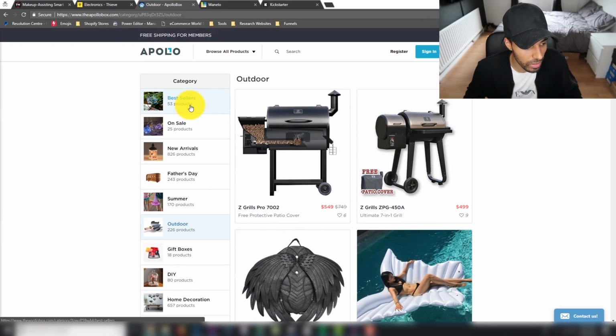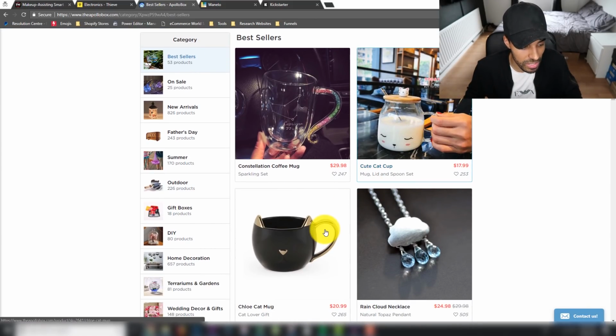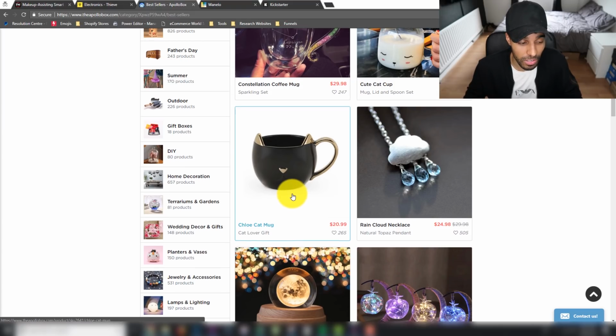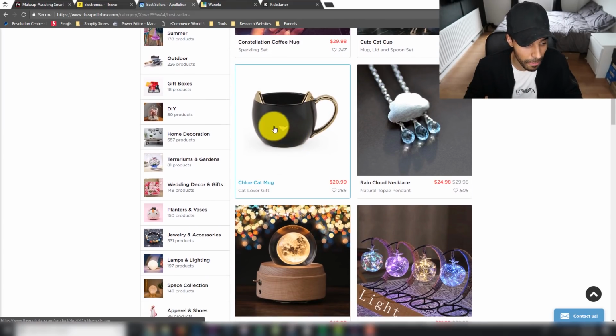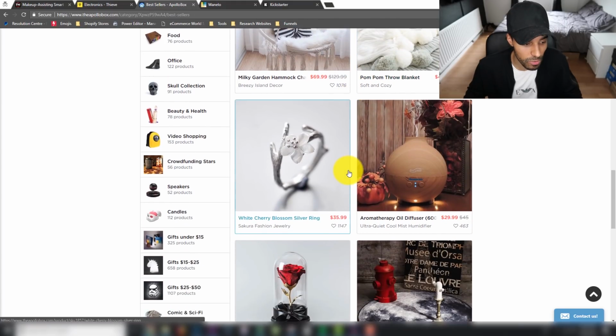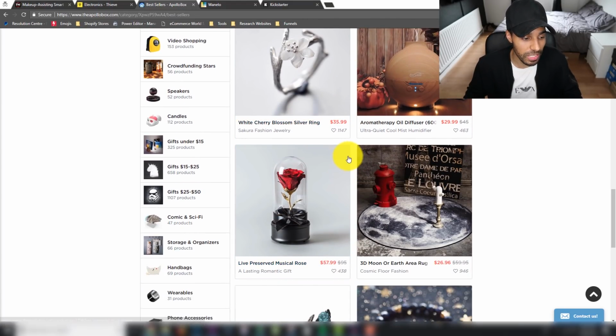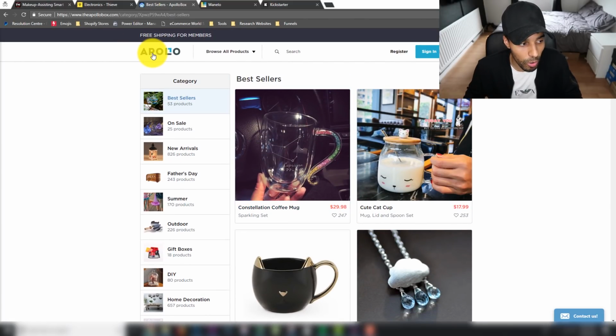Jewelry as well. If we click on the best sellers, again, we can see a cat mug. You might not be able to find the exact same one, but you might be able to find something similar. Stands out. Again, cats, a super passionate audience, and other different things as well. So Apollo Box is one that you can use. Do a Google search, jump onto Apollo Box and get searching.